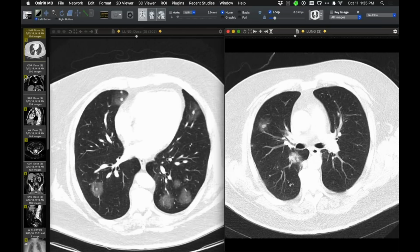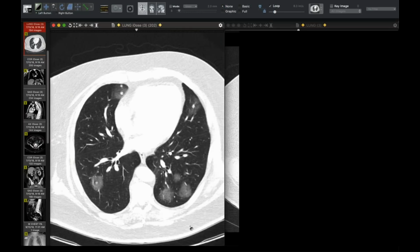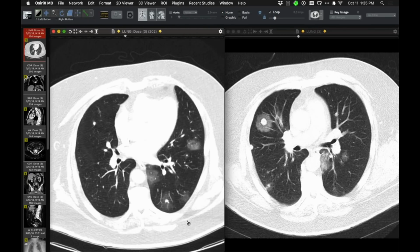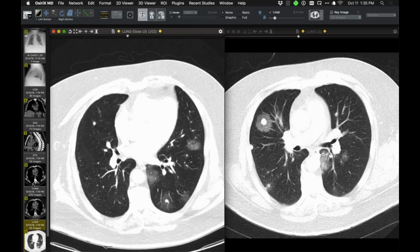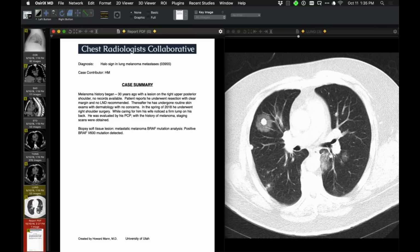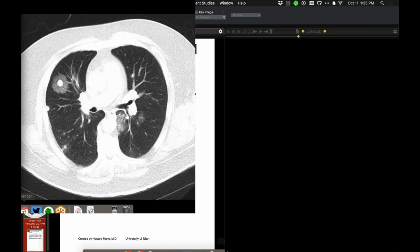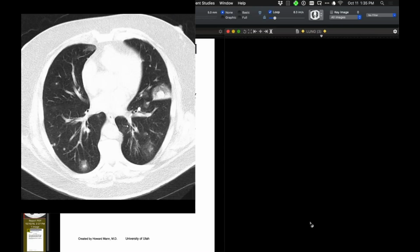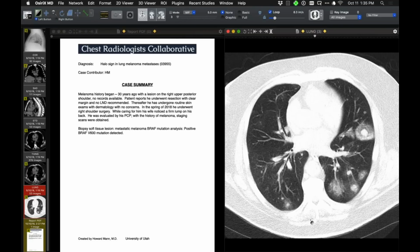I've seen one, and I can't remember if it was my case or if someone showed it on this webinar before. I can't remember if it was a melanoma or not, but I'll have to look. I've shown angiosarcoma because I think, like you said, Howard, that's the classic one to look like that. But this is just incredible.